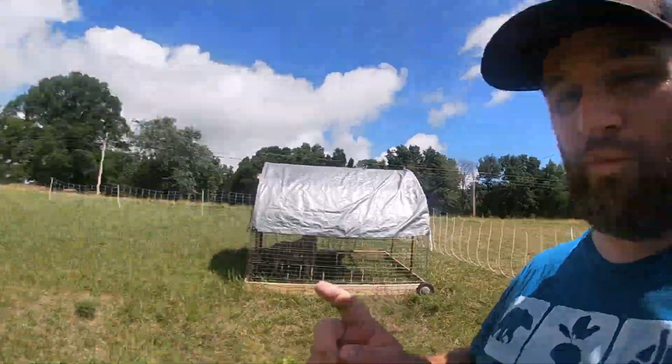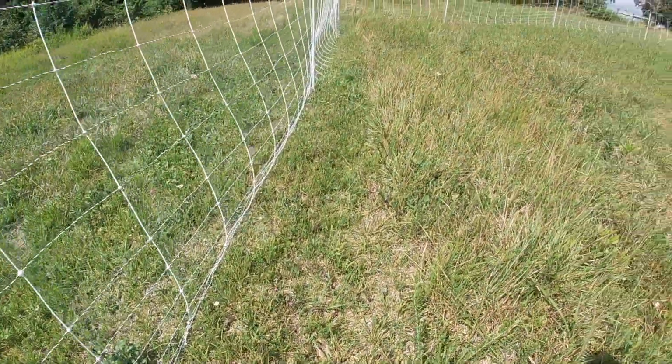So I'm gonna go ahead and weed eat around the perimeter so I don't have any grass touching the fence, and that way it won't short it out or cause it to be less productive when it's electrifying an animal. So anyway.